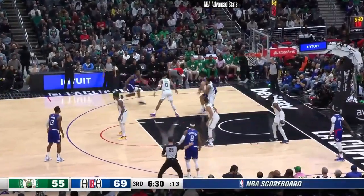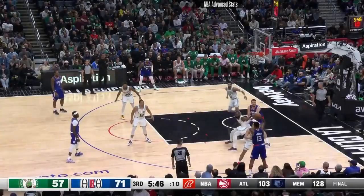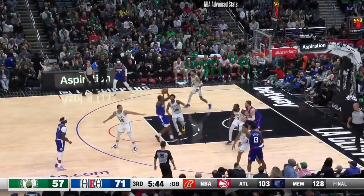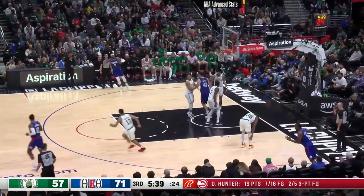Notice that the majority of the time, he catches the ball when he's on the move. That puts his defender behind him, gives him an advantage stepwise to score. Can make a little something out of this.